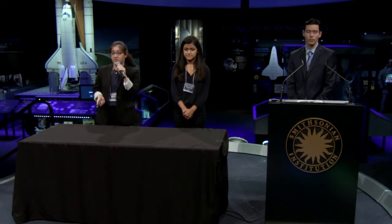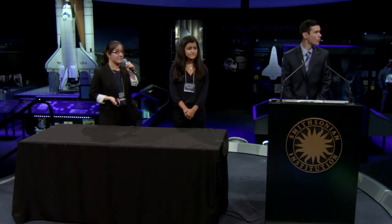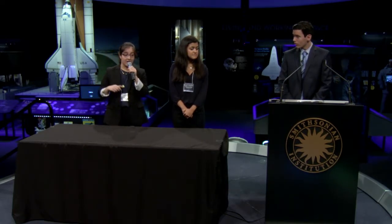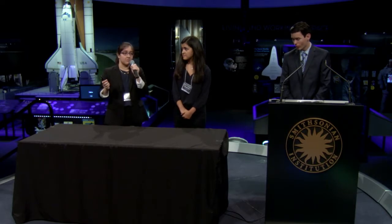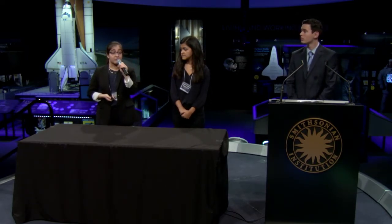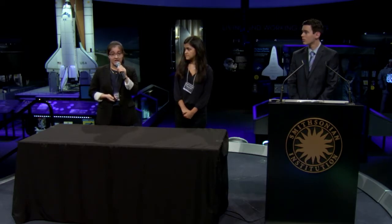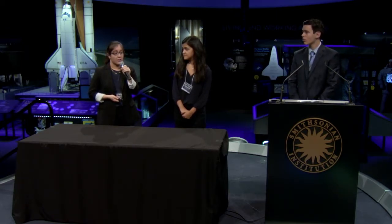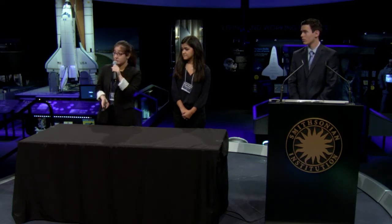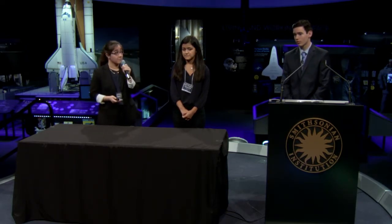But one of the first things that we're going to do, it's very simple, is count how many seeds germinated in space and compare them to how many seeds germinated on Earth, with Martian soil compared to Earth soil. And then we will dry and weigh each of the seedlings and compare their weights, which will give us a very rough estimate of how much water and nutrients were absorbed by each of the seedlings.